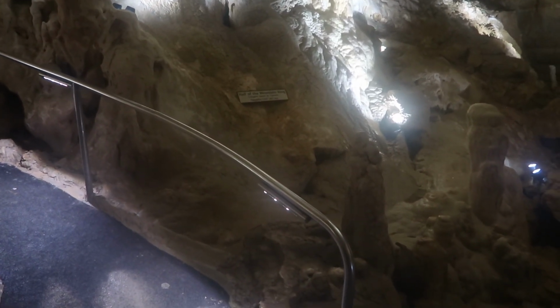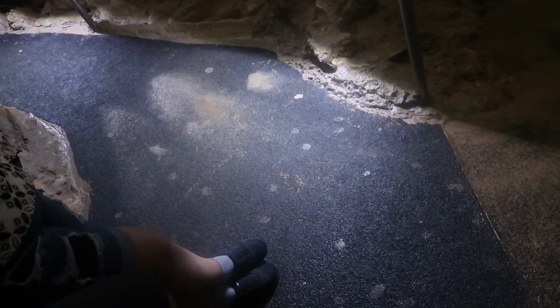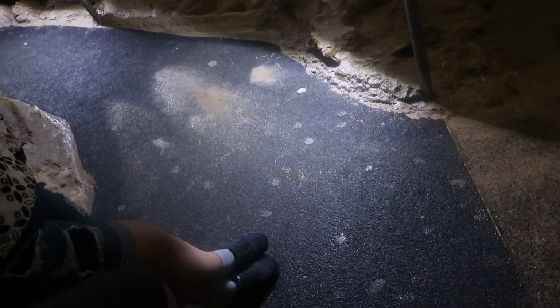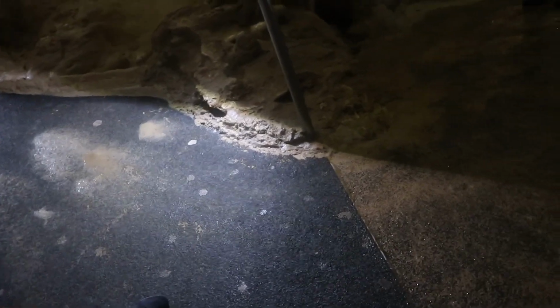Another good way to tell that now we're at a stable point is I would not be walking through here if there were big old boulders falling from the ceiling. Does anybody have any questions for me? I have a question. Yes, sir.